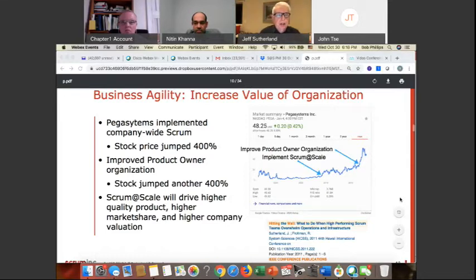I kept on telling them, you're not done yet. They finally brought me back in to meet with the product owners, and we fixed the product owners, and the stock jumped another 400%. So the purpose of Scrum at scale is to drive business agility, and that will reflect an increased valuation of companies. And if it's publicly traded, stock price will go up. And I have many examples of that. Next slide.